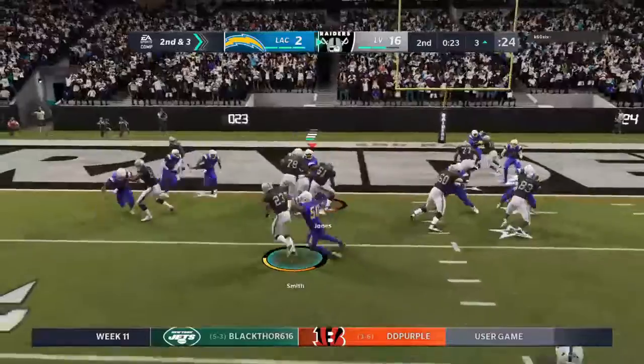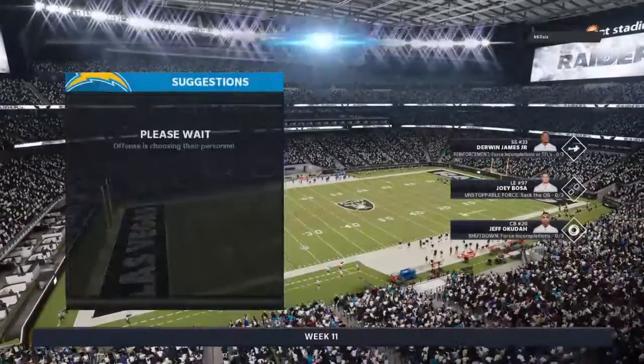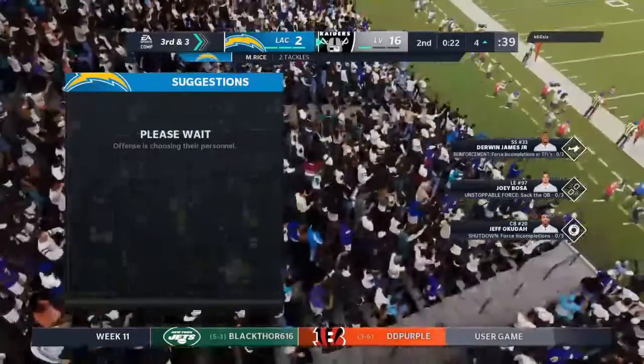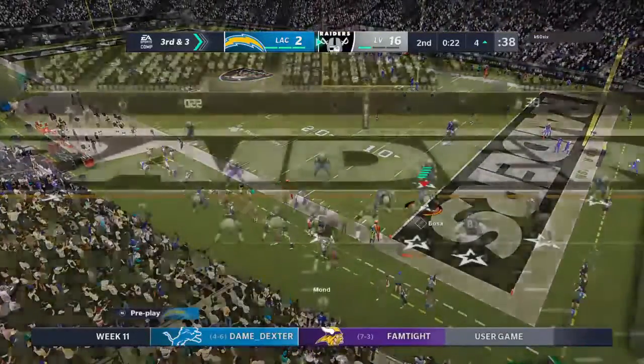Now a handoff here to his running back. And he's maybe going to get this back to the that's about all. Brought down. Call it no gain that time as it's going to leave them with a third and about 3 to go. Third down and 4.